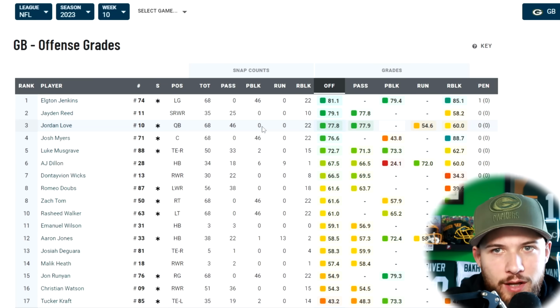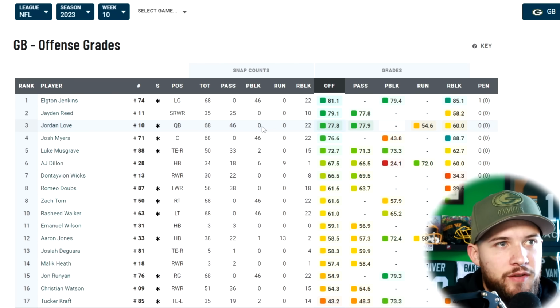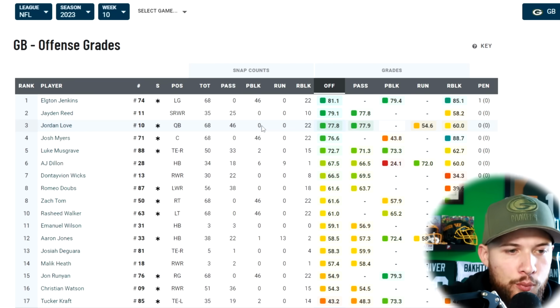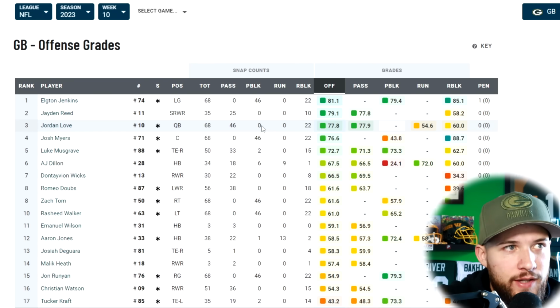And speaking of Jordan Love, he has another really nicely graded PFF game here against the Steelers. And this was kind of my instant thoughts post-game, is that Jordan Love, I thought, had a good game. I saw a lot of improvement from Jordan Love in this game in terms of firing on his first read, really letting the ball rip out there, and a little bit better in terms of the accuracy game.